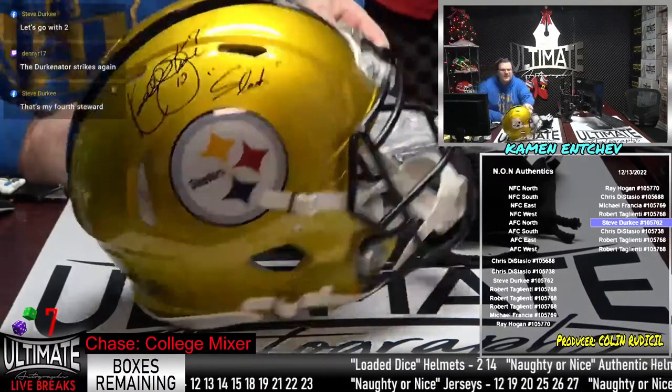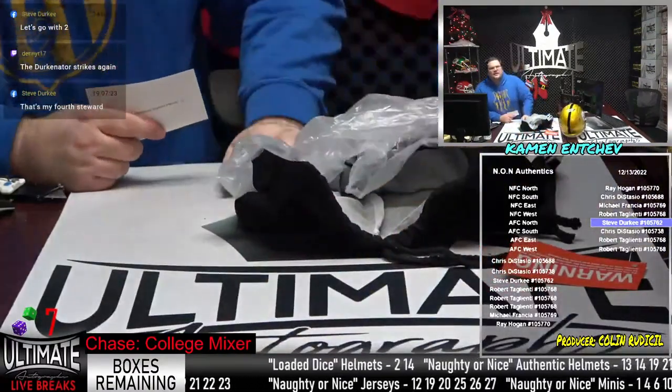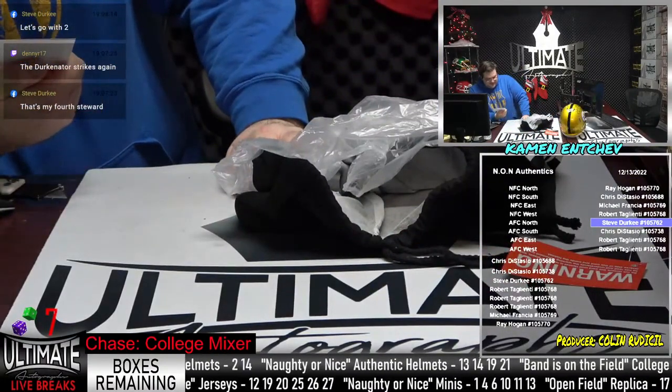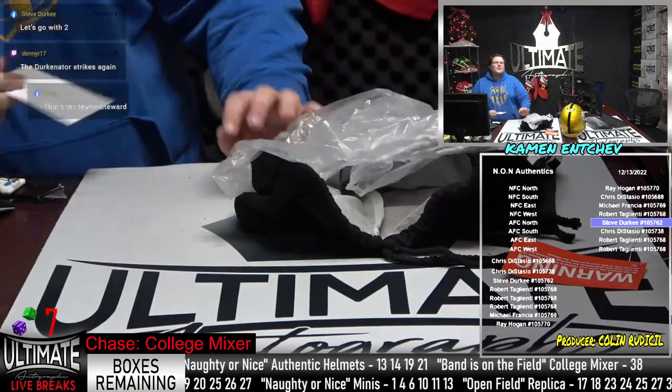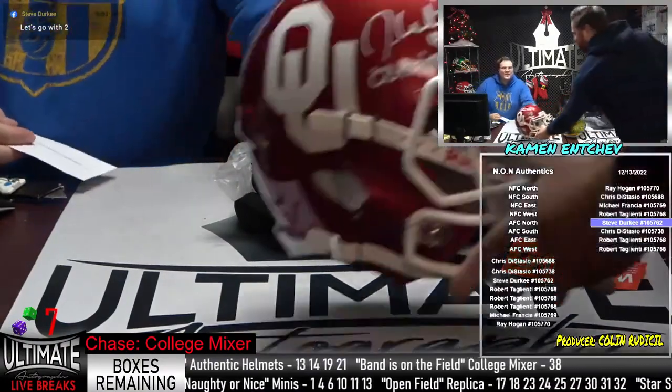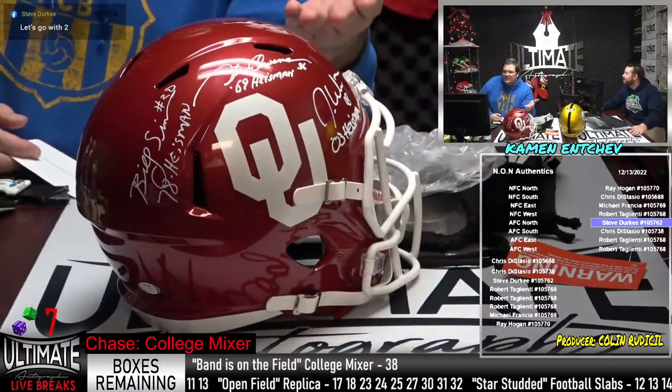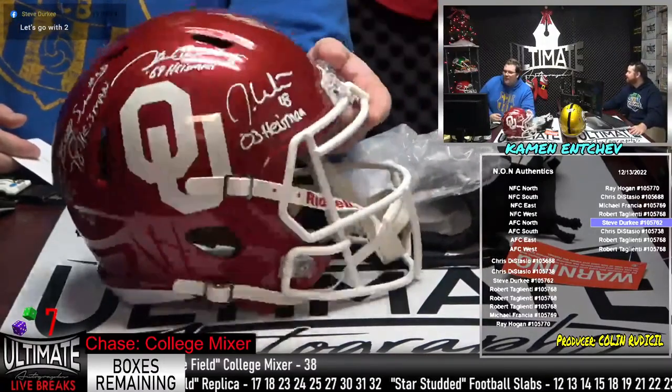I think that one is either dual signed or triple signed. Bet 2 or 3 on there. Oh, it's 3. Because the card says Billy Sims, Steve Owens, two Heisman Trophy winning running backs, but I think Jason White's on there, too. The quarterback. So, Steve Durkee: one spot, four autographs.